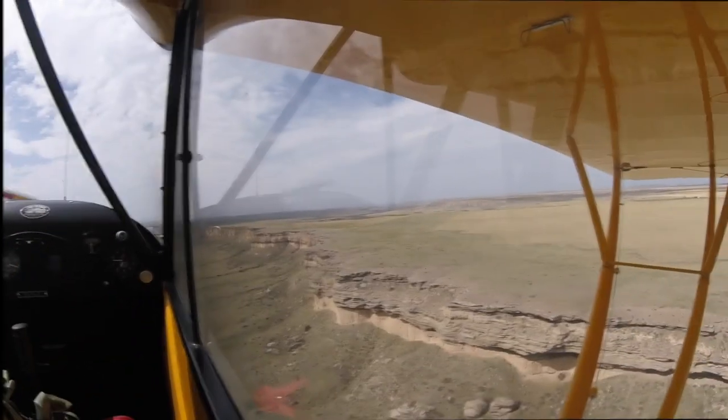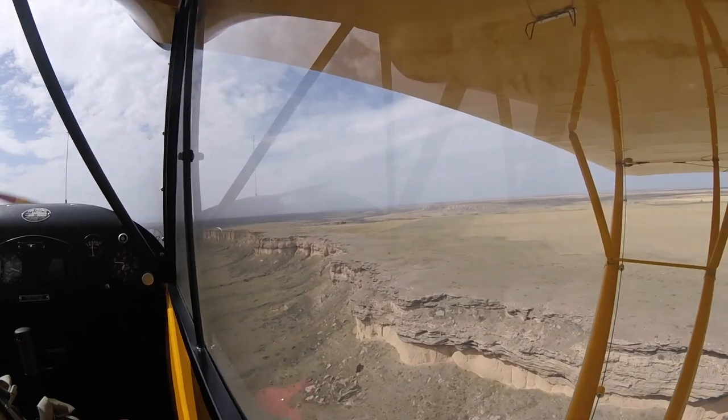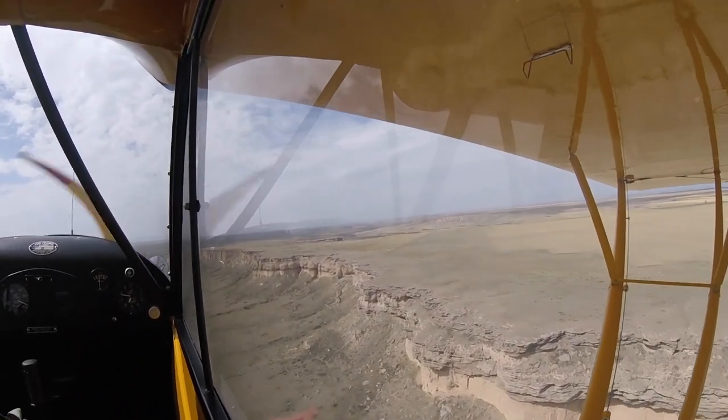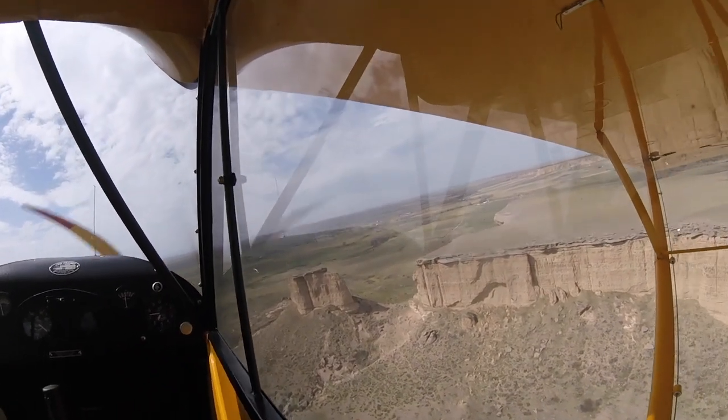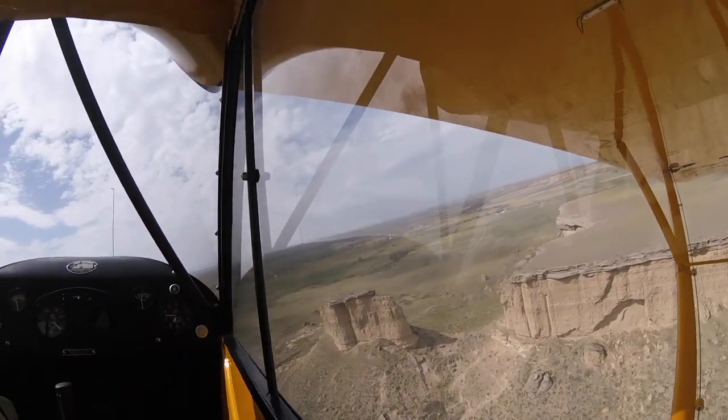I always enjoyed the geography and scenery of western Nebraska up in the panhandle by Scott's Bluff. Absolutely gorgeous. Of course, the skylight made it nice to look up and enjoy the blue skies, but man, that's just some cool looking stuff as we then cross into the border of Wyoming.